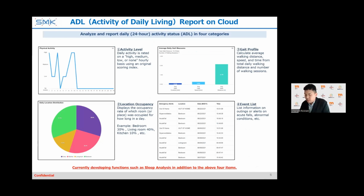As I mentioned in the earlier slide, this device can monitor daily activity and submit the report to the cloud. Therefore, you can access the person's daily report anytime, anywhere. The report contains, as you can see here, the activity level. This allows you to gauge how active the target person is. Location occupancy: this information enables us to monitor the time spent in each location.